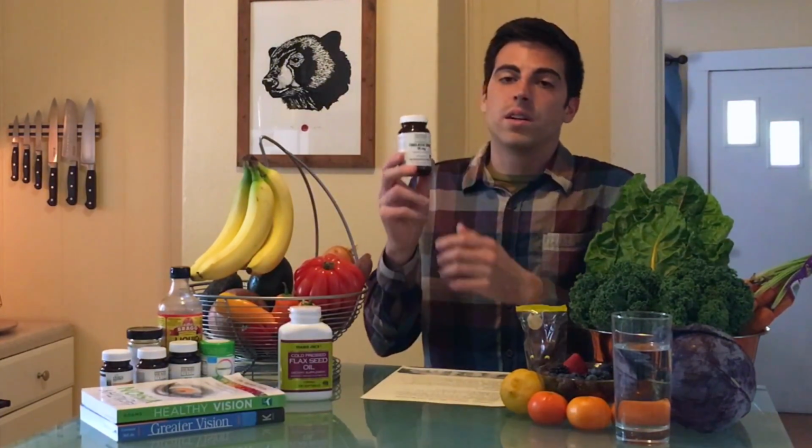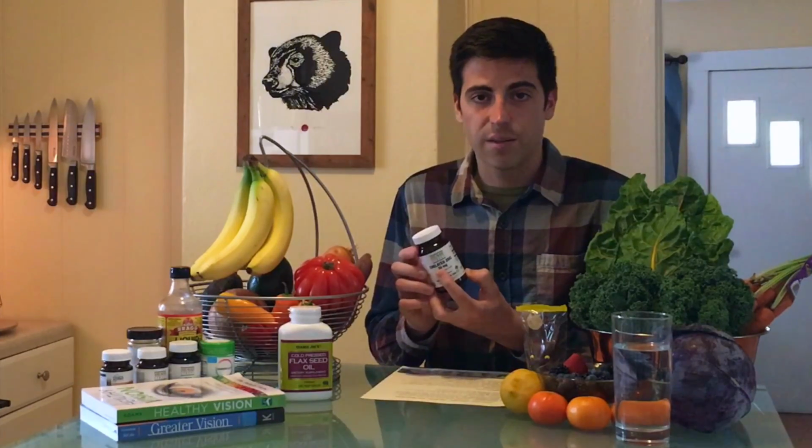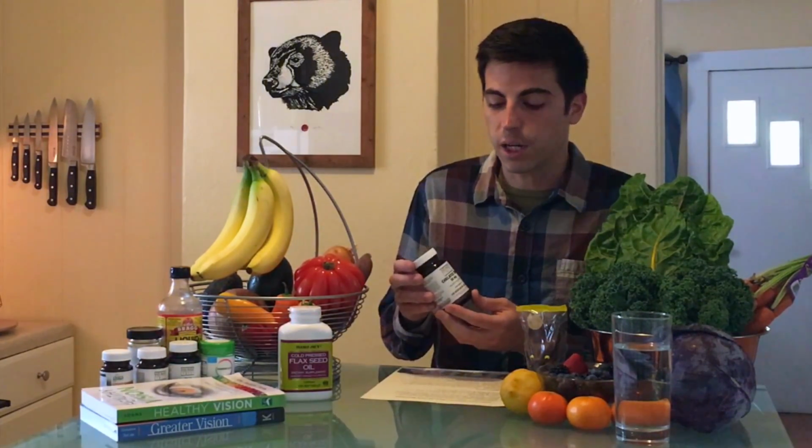Here, I've got some zinc. Zinc is one of the most important metals for your eyes. And this is actually chelated zinc, which I've read is a little bit more absorbable by the body than just regular zinc that you'll find at the store. So if you find this, you might want to try this instead of just the regular zinc.